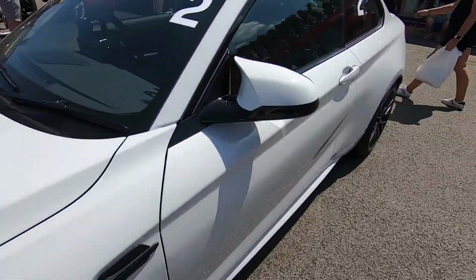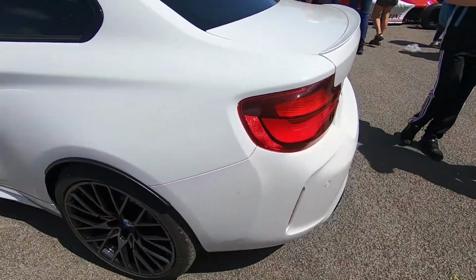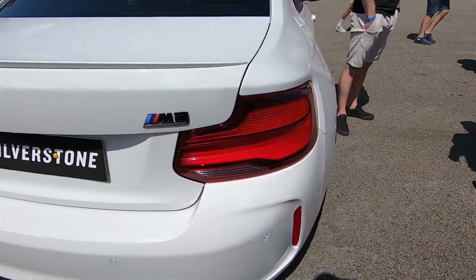This one was a DCT. I would like to try it again, to be fair, because I want to get to understand the M2 Competition a little bit more. Actually, at this current time, my friend is interested in getting one, so it'd be good to try one out and let him know my thoughts, actually.